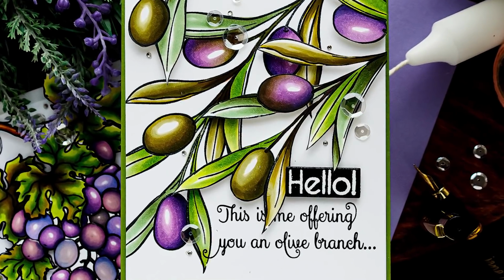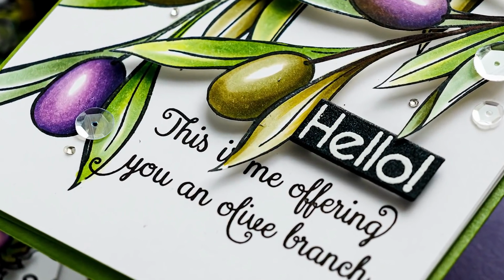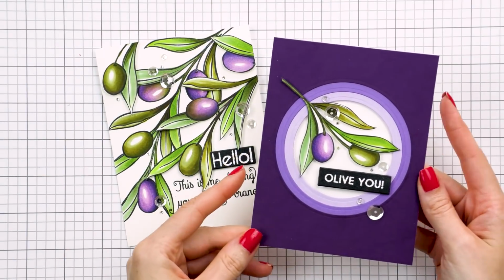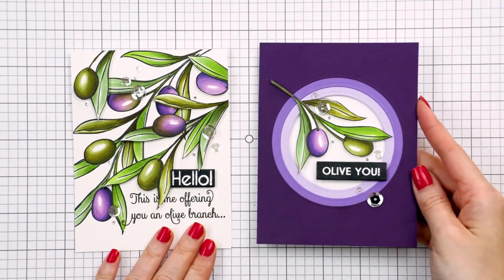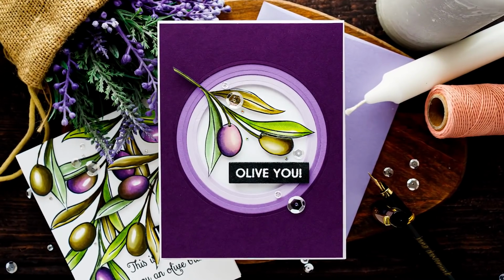I love the way the olive branches look with the type of highlight that I tried this time, and I love the sentiment as well. Now I had one more small olive branch left after I made the first card, so I incorporated that into a bold color block card.